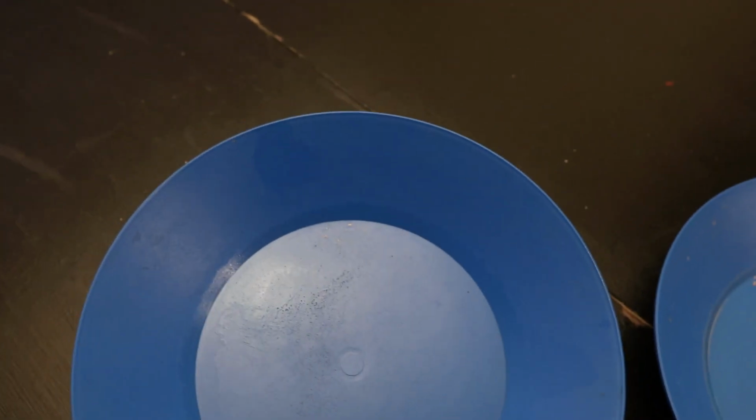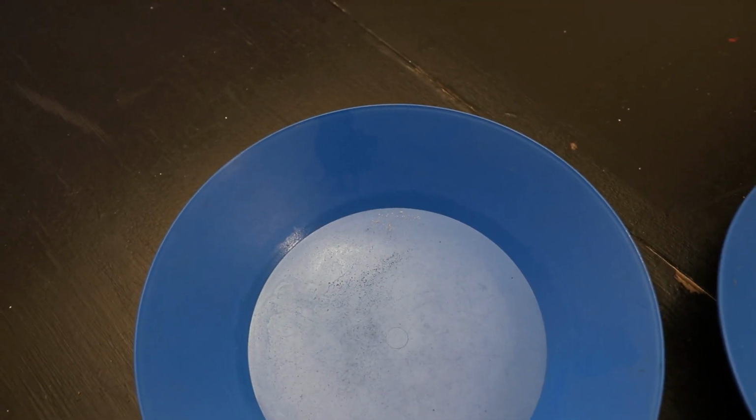Okay, so in this pan, we have the first bucket, which is from the gravel that we dug along the banks of the river. And you can see a couple bigger pieces in there, but a lot of it is really fine gold. But that's one reason why I love the gold cube, is that it catches that fine gold. But look at what we got in the main belly.